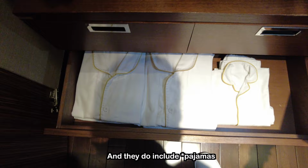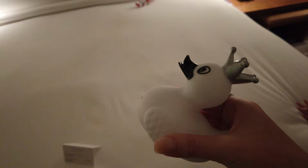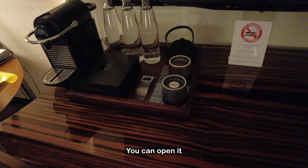All right, so now we're here in the bedroom. It's so nice. They have a little ducky for us. Rubber ducky. And a little bear. Did they give you a little bear too? You like your little bear? Mm-hmm. Papa? This side, and I immediately noticed this. You can open it. There's your DVD player.